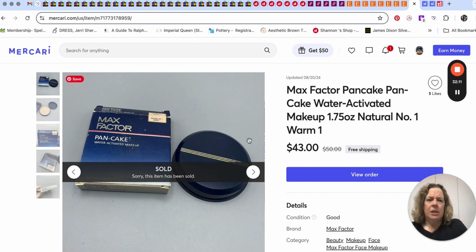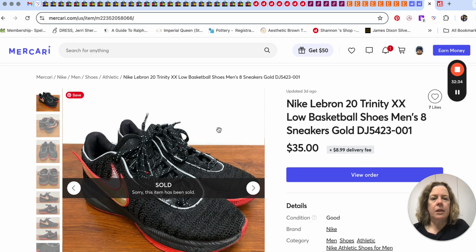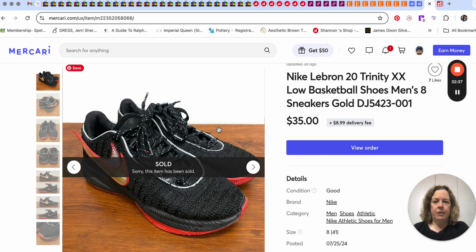I had sold it once on eBay, but they were trying to negotiate the price after the fact. And so I just canceled the whole thing, and it sold again on Mercari for $43. I sold this Starbucks mug for $14, and these sneakers for $35 that I found at the thrift store. Again, no fees on Mercari, so even though it's not my favorite platform, we're happy to accept any sales that happen there.